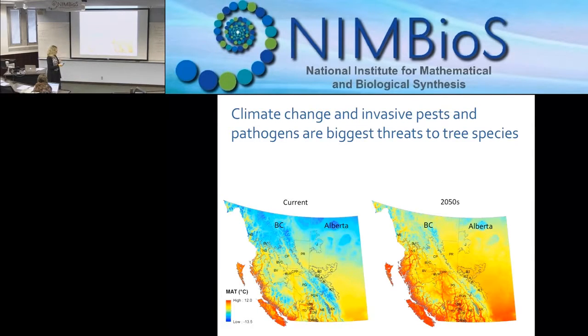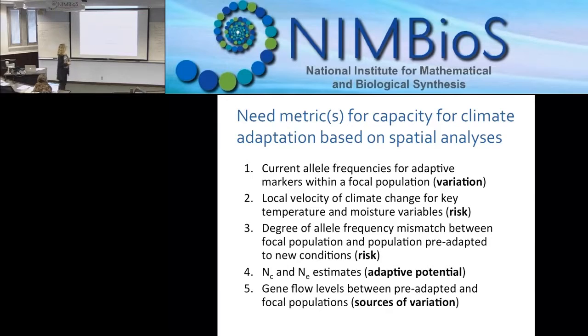to new climates. Now, there's lots of reason to think they're going to adapt. Things with large population sizes, lots of variation, but it is going to take some time. Things that do not have large populations or are facing other challenges associated with climate, like pests and pathogens, are going to have a much harder time. So for the genomic data, this is what I think we need.